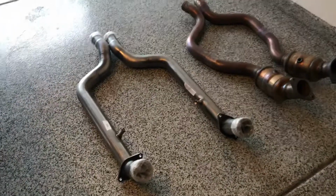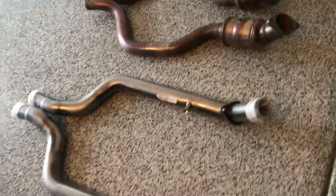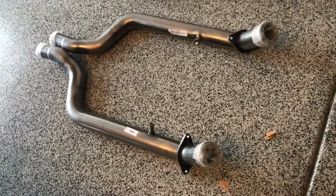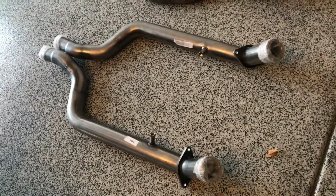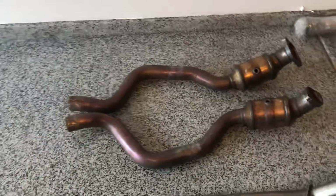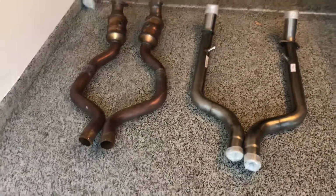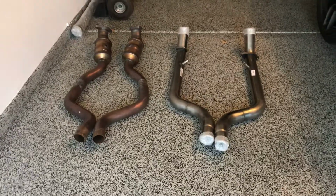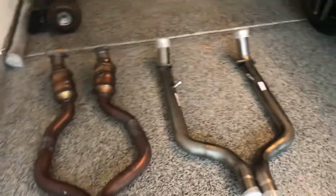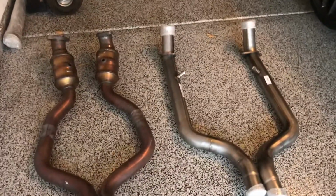Here is the stock and the JBA catless I got. Was pretty simple to take off, so I am going to be dynoing the car afterwards to see what the actual power gains are, deleting the cats, and I'll be posting that later this week. But yeah, she can breathe now, so stay tuned.